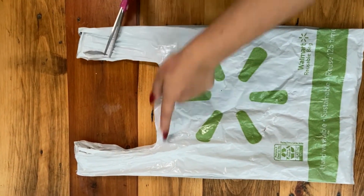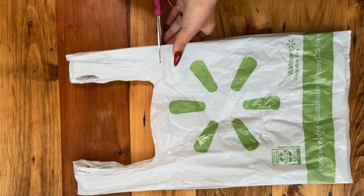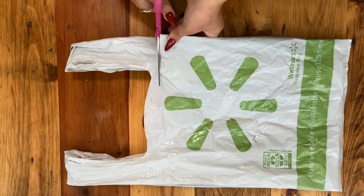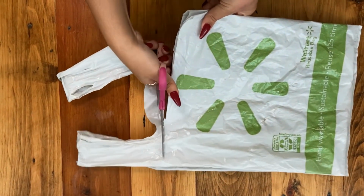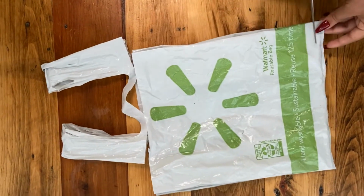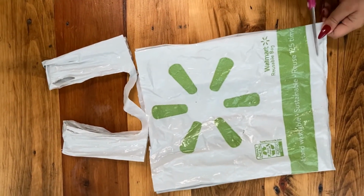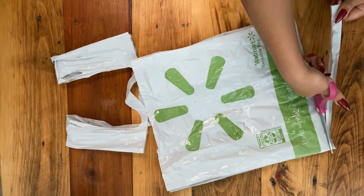First thing I'm going to do is cut off the top and the bottom to make a big loop so that we can create littler loops. These types of scissors that I'm using I really like because they have a flat bottom and they're really sharp, which allows you to glide through the plastic.